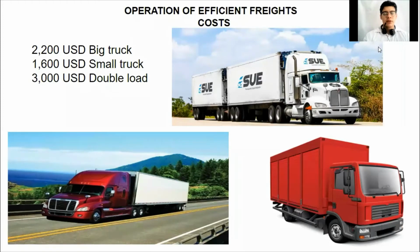We gotta do it right. For example, here we have the quotes from different transportation companies. Due to all the sacks that we are delivering, we must hire two big trucks, as you can see in the bottom left, 4 small trucks, as you can see in the bottom right, or 1 double truck, as you can see in the top right.